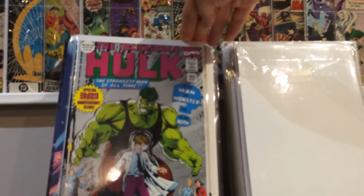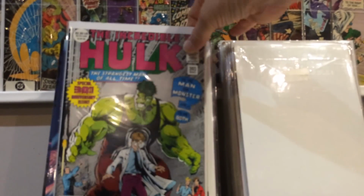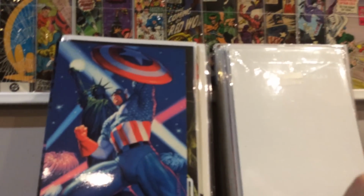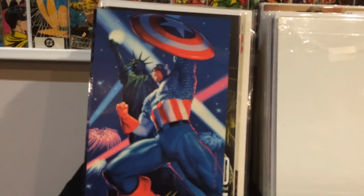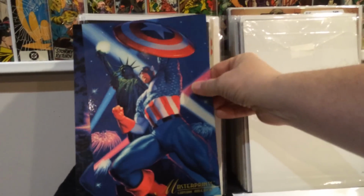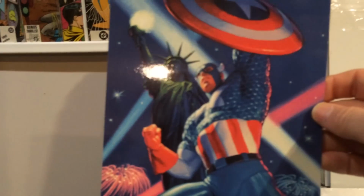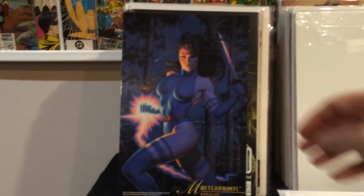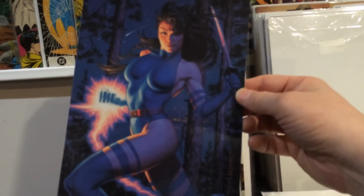Second printing of Hulk number 393. These pretty cool Marvel Masterpiece, like 8x10s. I don't know who did this, but I'm going to find a way to... oh, here we go. T. Hildebrandt did this. Nice painted Captain America. And then this other Hildebrandt of Psylocke.